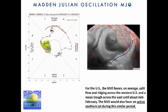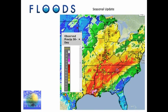Now, the only reason we didn't have more widespread rain last week was because it was so progressive. It was moving through within an 8-hour period. But if this would have been semi-stationary, this could have been an event where we would have got a lot more rainfall. So let's take a sort of a seasonal update.